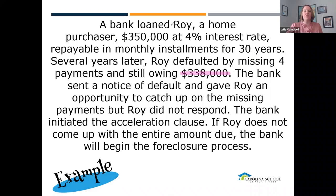The lenders are just investors. They got to protect their money. They got to protect their investment.